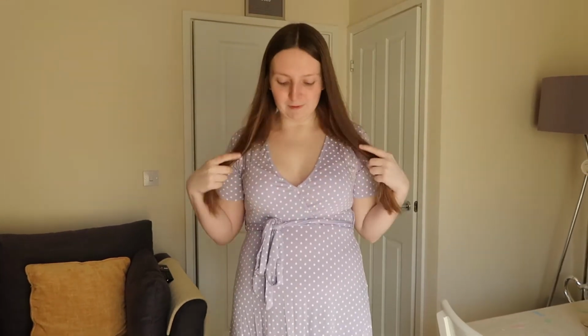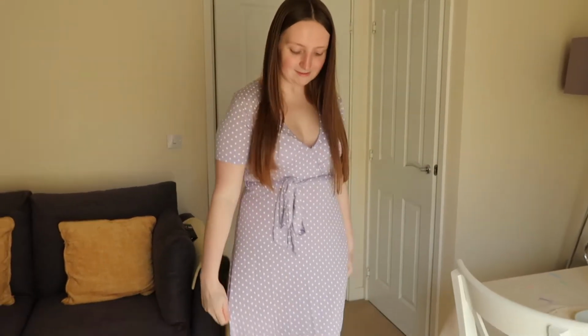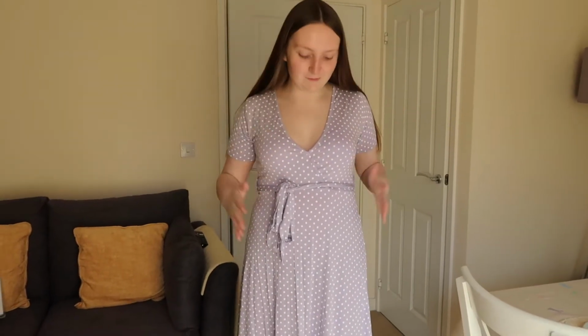It's so beautiful. First of all, I just want to show you my dress. How cute is this? A little pastel purple, a colour that I've never actually had before in my wardrobe. So I'm really, really happy with this.